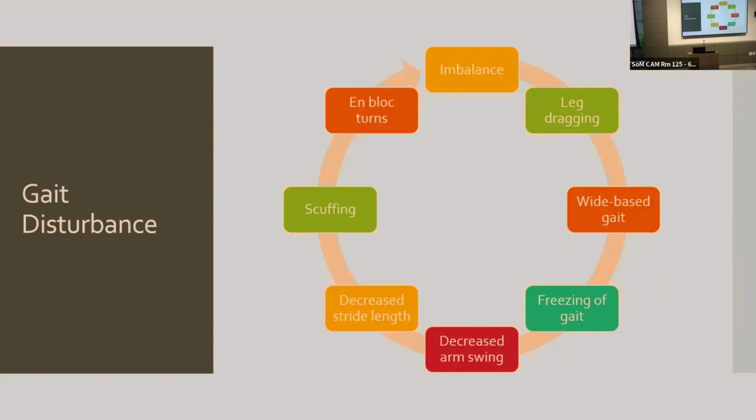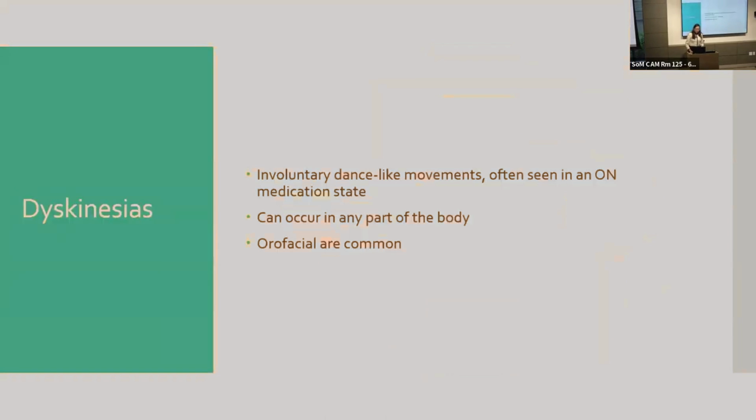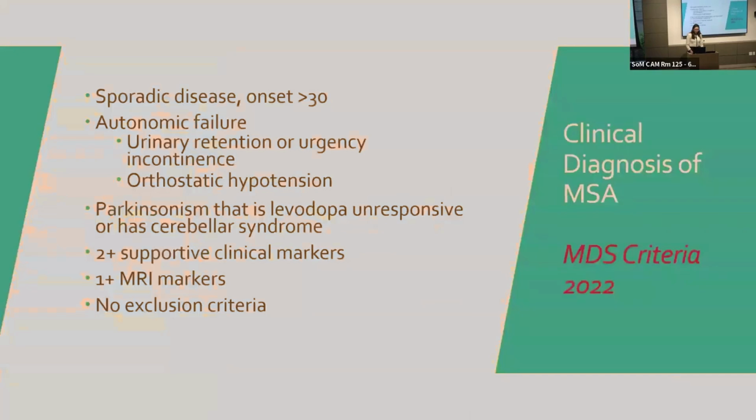And then turns can break down. So that would look like, instead of a nice smooth turn, where we just pivot and take it for granted, you would be taking several steps to complete your turn. We call that an en bloc turn. So lots of different changes to the gait can happen. And then finally, another motoric feature of MSA that can lead us into lots of confusion with Parkinson's disease is dyskinesia. These are involuntary movements that are seen with exposure to Sinemet or carbidopa-levodopa, so dopaminergic therapy. They're most common in MSA in the mouth, but they can occur in any part of the body.